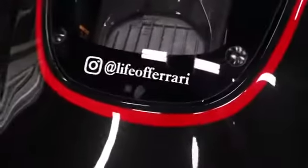The keys, where are the keys? Anthony, where are the keys, dude? We need the keys. Guys, if you don't follow Tony on Instagram, go check him out, Life of Ferrari. We are about to get a cold startup on a LaFerrari Aperta.